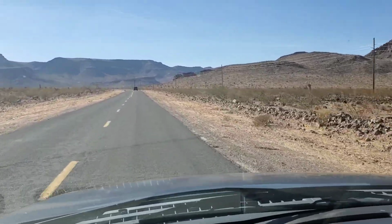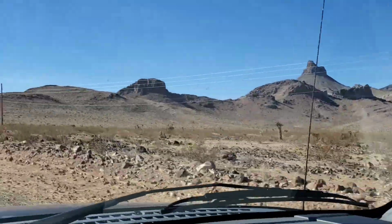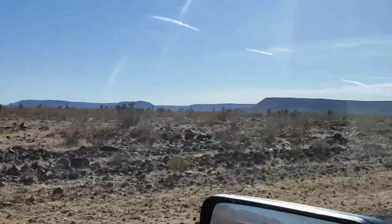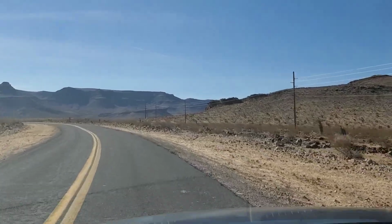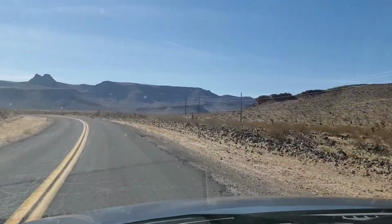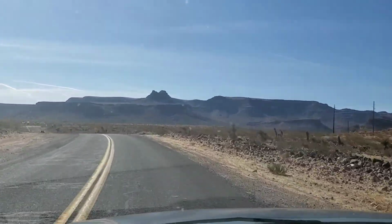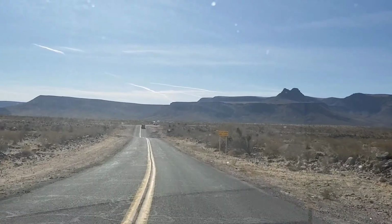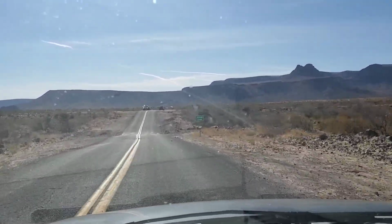Like I said, I decided to take the old Route 66 scenic route. Absolutely gorgeous up here. Tons and tons of rocks. This is Arizona beauty right here.